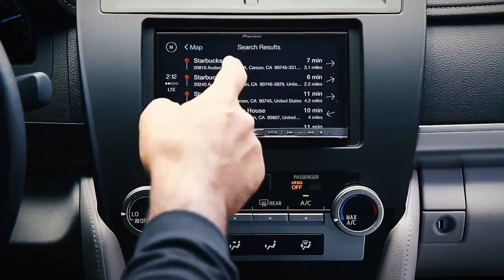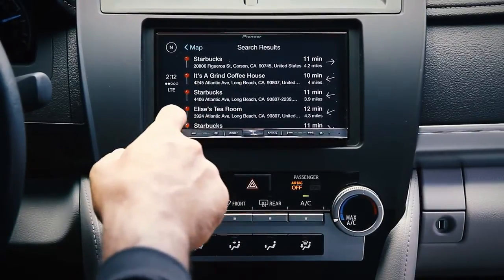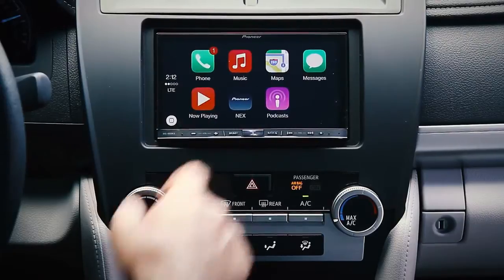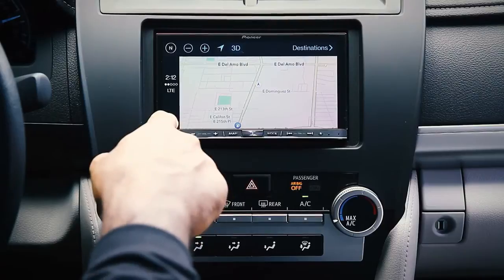So you can see we can ask for different subjects like find coffee or find a restaurant or find a museum. But one of my favorite parts is actually going back into Siri and asking her for something specific like an airport.